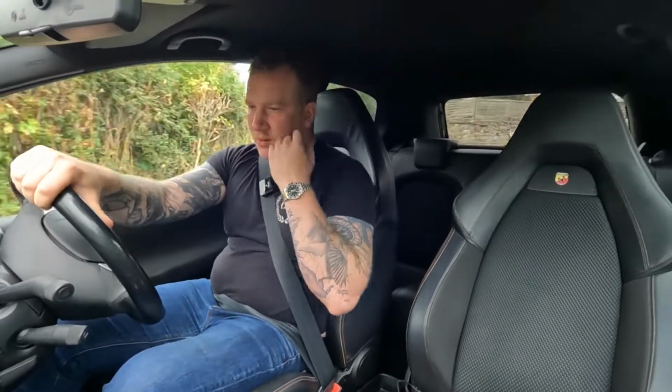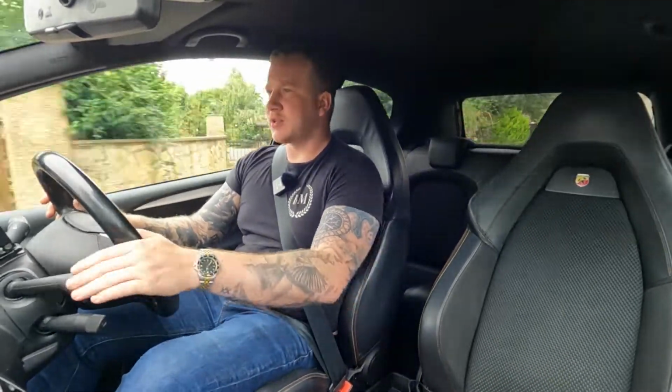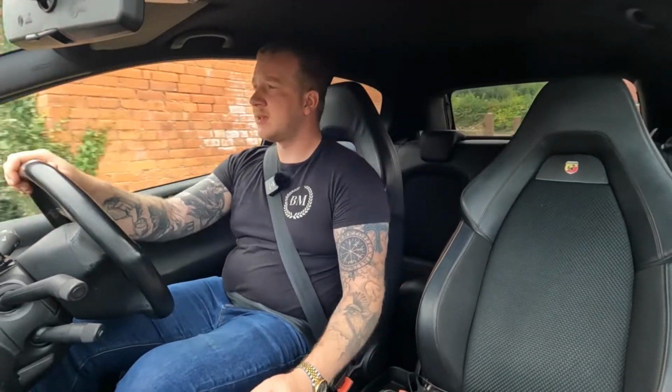I think for me it would tick a lot of the boxes. Again, hatchbacks are practical. I've got a dog, it can go in the boot. It's got cruise control, so I can drive it comfortably on the motorway. It's got Bluetooth, so I can bore myself to death with podcasts. So yeah, it's a thumbs up from me.